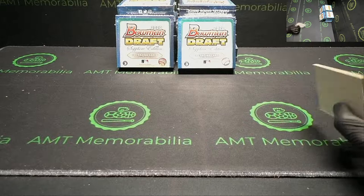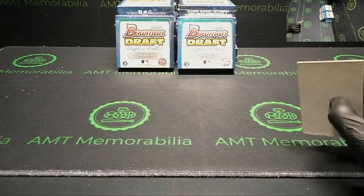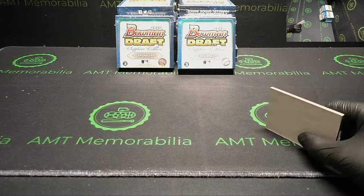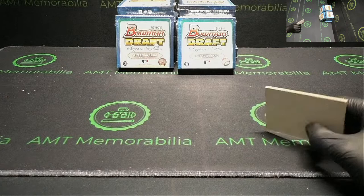So, what do we got? We got Slab Mania round number 3, which is a multi-sport team break. We have Playbook Football, 2 cases, 32 boxes on that one. We also have Star Wars Masterwork, and then my favorite product every year, Leaf In the Game Used Multi-Sports Case Break round number 1. So a lot of fun stuff happening for Friday.